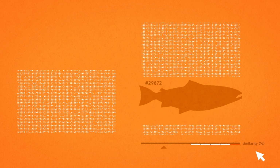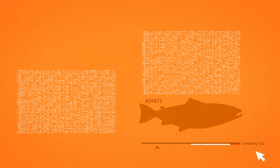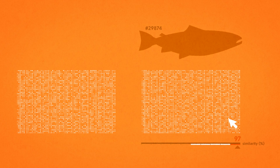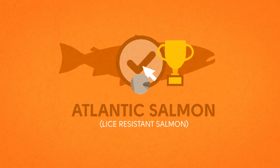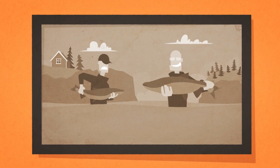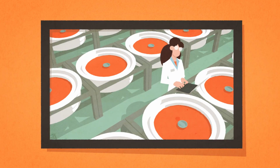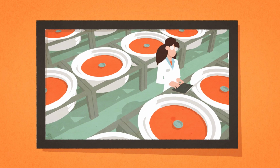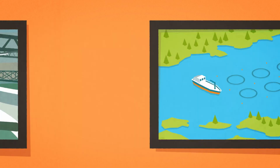In 2012, AquaGen started searching for the genetic fingerprint of lice-resistant salmon. The result is an Atlantic salmon that attracts 50% fewer lice. Much has changed since the first broodfish were collected from Norwegian salmon rivers. Today, salmon farming is a high-tech industry with an ever-increasing control over the various biological processes.